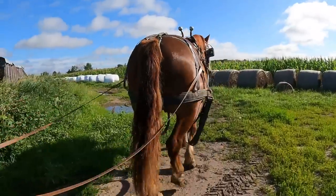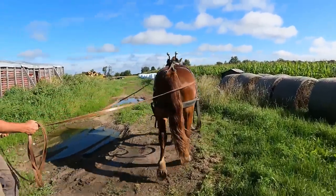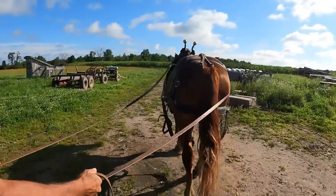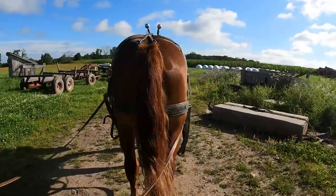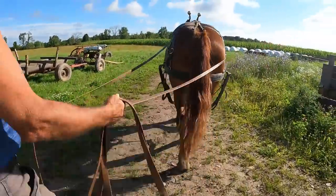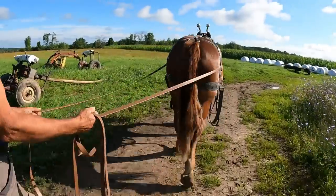Well, he is obviously doing really good today with his progress. The difference between him and Duke is pretty great. With his attitude and just speed, you know. If I was trying to drive the two together, it'd be a nightmare.